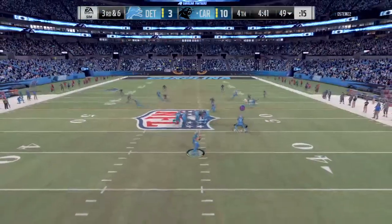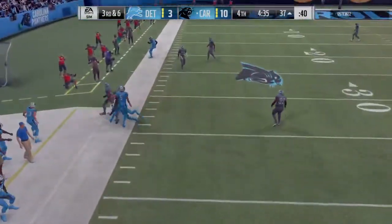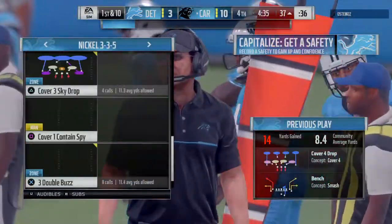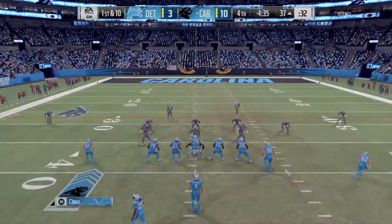Back to throw. Stanton forced out to his left. He may try and run for this. He's got the first down and more inside the 40. And he's going to be out of bounds, but able to take it inside the 40-yard line. A good gain of 14 there, and it moves the chains.